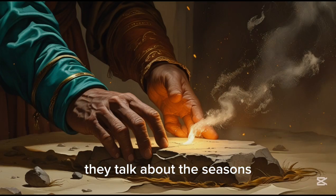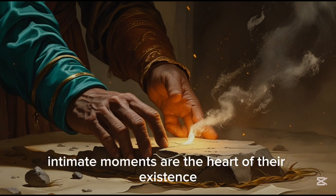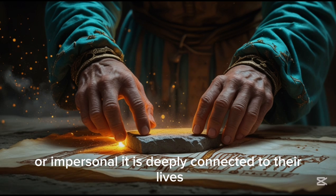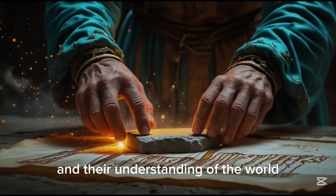They talk about the seasons, about their families, about the crops they've grown. These quiet, intimate moments are the heart of their existence. For them, the work on the tombs is not something distant or impersonal. It is deeply connected to their lives, woven into their culture and their understanding of the world.